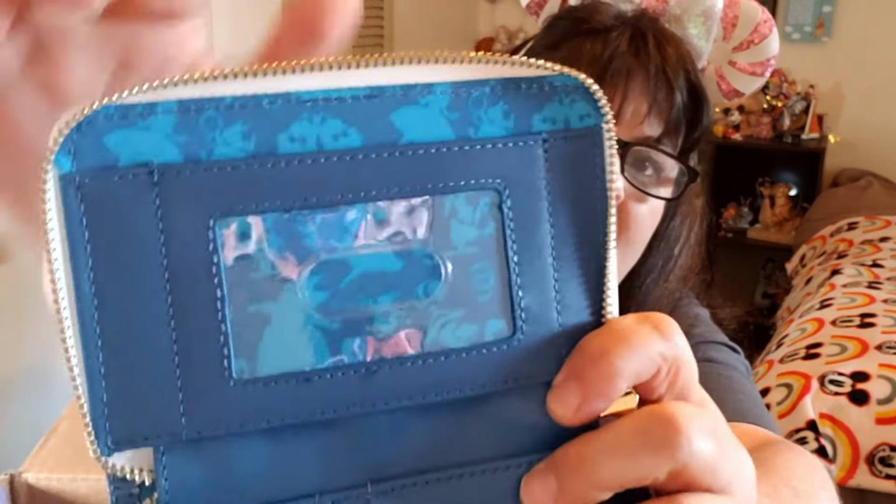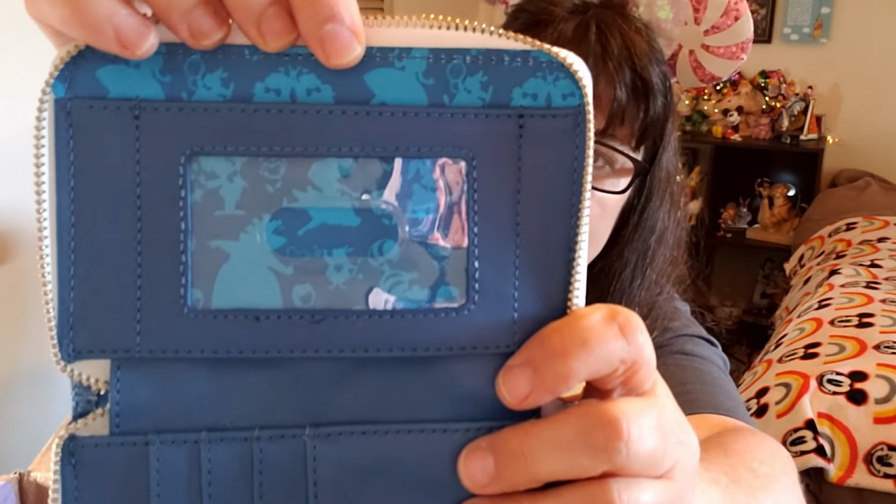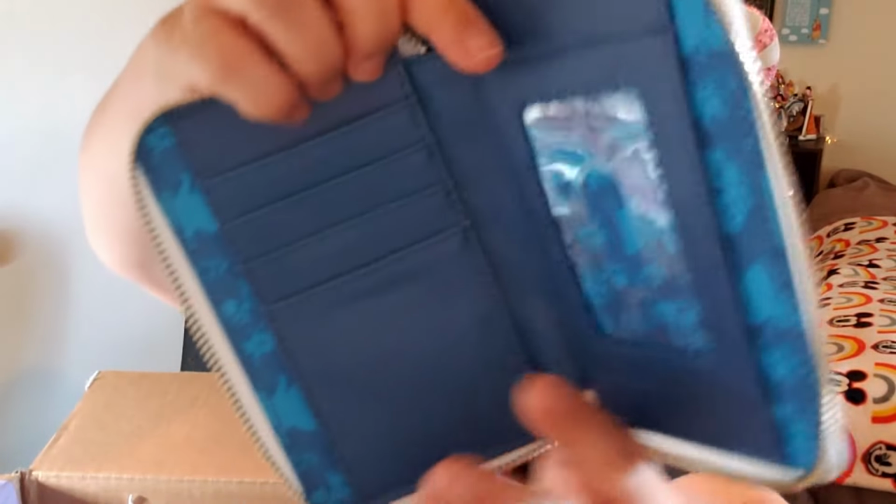Okay, so the inside is just pretty much basic. You do see Tweedledum and Tweedledee, I call them. I can never remember the name. The White Rabbit, the Queen of Hearts, Alice falling, the White Rabbit. I just wish they would have done that in a different color so it's more noticeable. And over here we have the credit cards, of course. And maybe here you guys can see it better. The only thing is, there is nothing for your coins. Oh, check this out, guys. Who's hiding? I love this one. All right, I'm very happy already.